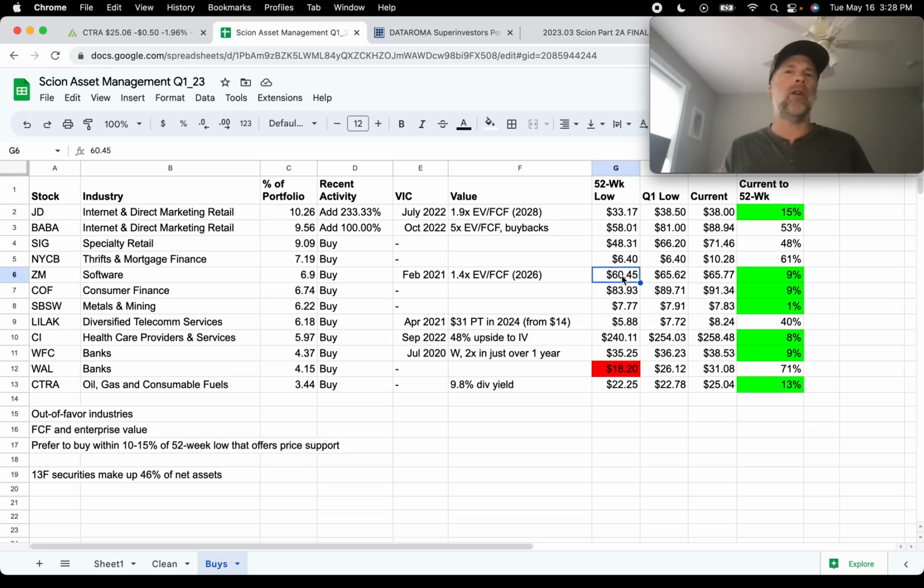Just because it's near a 52-week low doesn't necessarily mean it's a great price. You have to decide what the outlook for Zoom is 3, 5, 10 years from now, and how the current price sets up that investment opportunity. But this is definitely the company I would dig into first of all of these companies in Burry's portfolio.